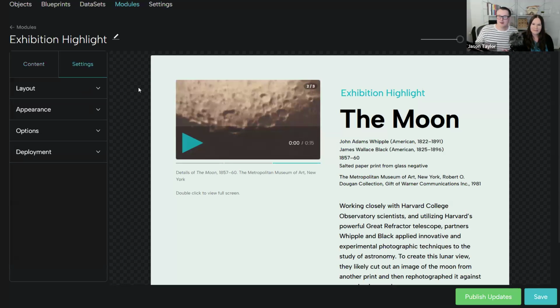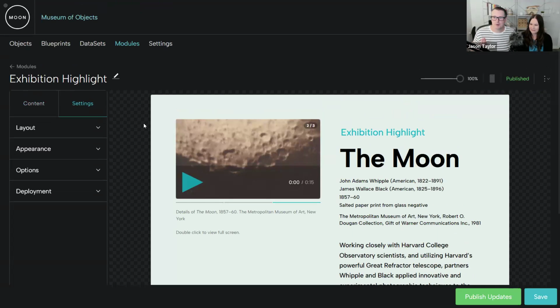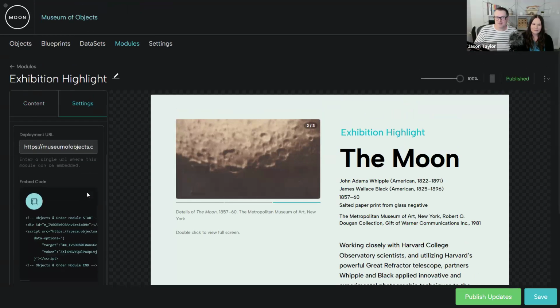Yeah. So what if you don't want it to be on that Objects in Order URL? And then how do you add it to your site? So under deployment, you can come down, and if it's a published module, you enter in the URL, basically just the domain of where you want to embed it. So if it's whatever.com, google.com, it doesn't have to be the specific page, just as long as it's the domain. So that's a security asset where it can't be embedded everywhere else. It's only at this location or on this URL or domain.